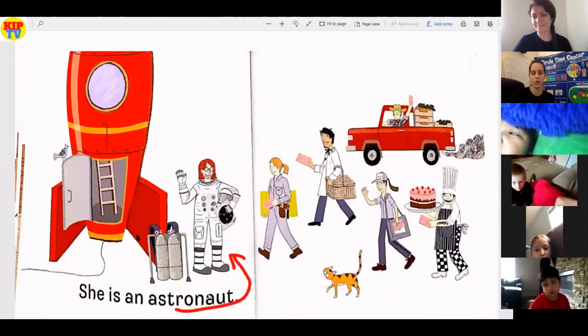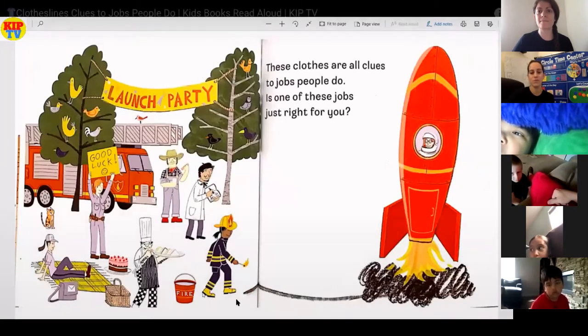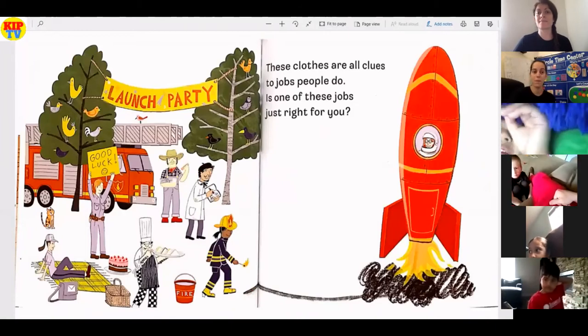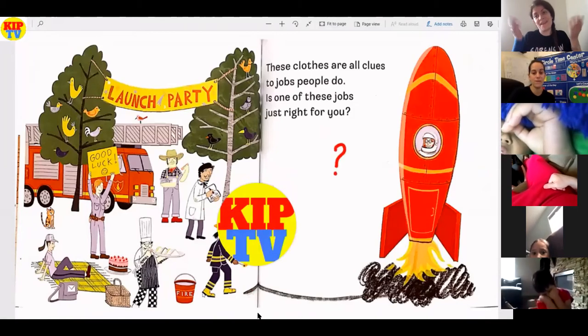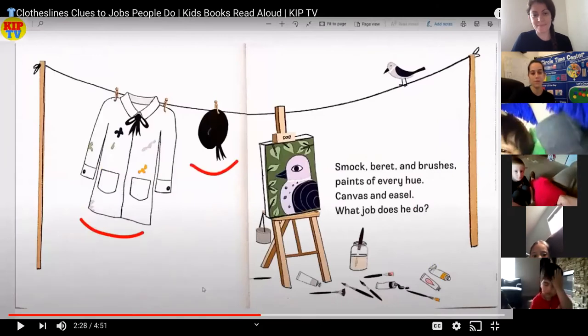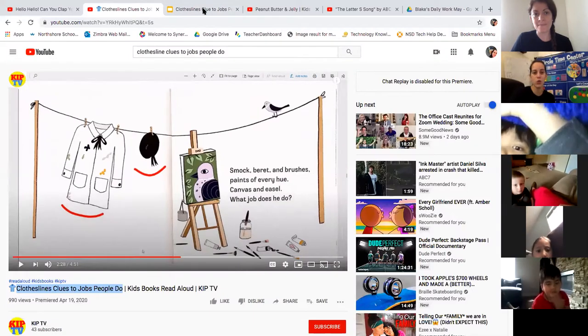Ooh, look at all the workers, they all came. These clothes are all clues to jobs people do. Is one of these jobs just right for you? All right, let's see if we can recall things from the story.